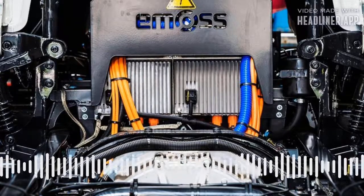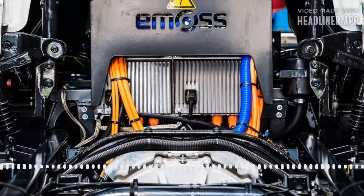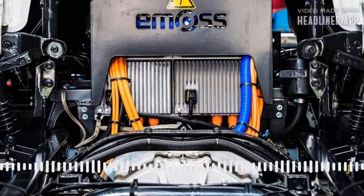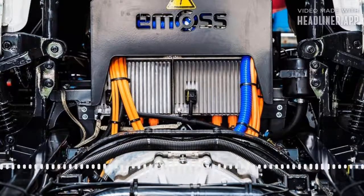But all this requires an infrastructure. You need the charging stations. And in America, charging stations are increasing rapidly. Your car will tell you the next charging station is so many miles away. And what about other countries? How about India and Europe?